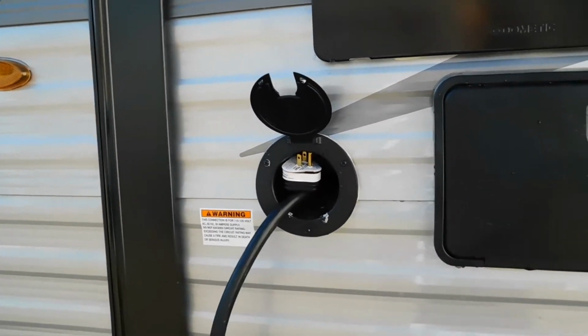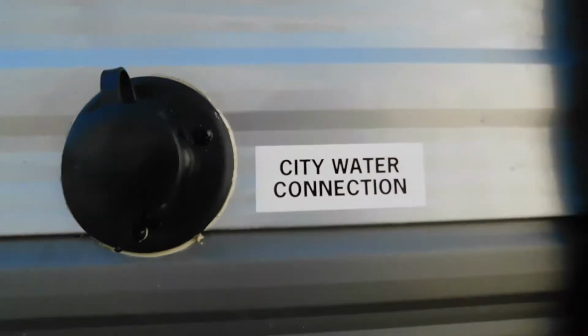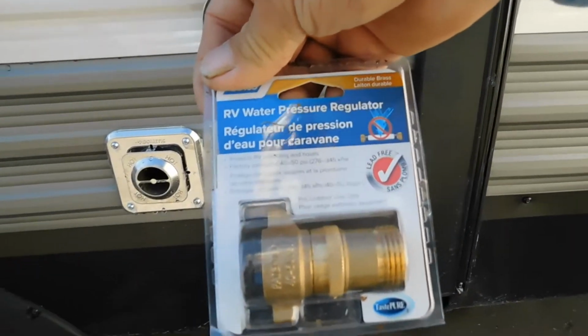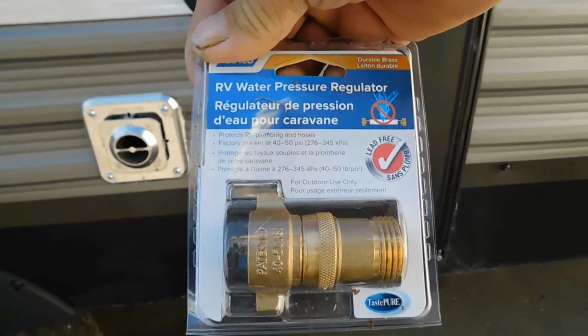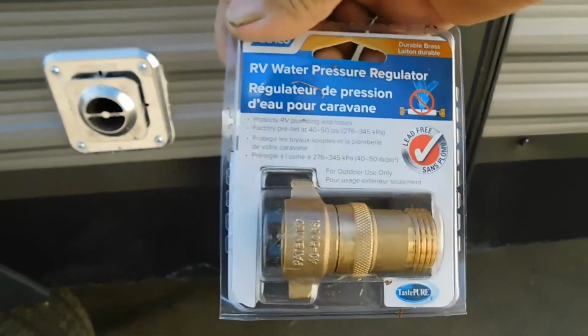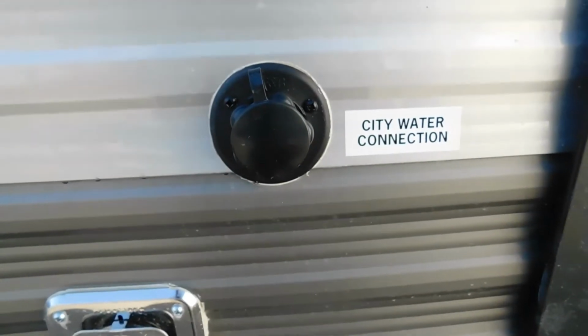Next thing we're going to do is hook up our water. Over here to the right is your city water connection. First and foremost, water pressure regulator. This water pressure regulator is going to reduce the water pressure to 40 to 50 psi, protecting the lines in your unit. Whenever putting water into your unit, use this water pressure regulator. Hook it up on the end of your hose, but don't turn your hose on yet.